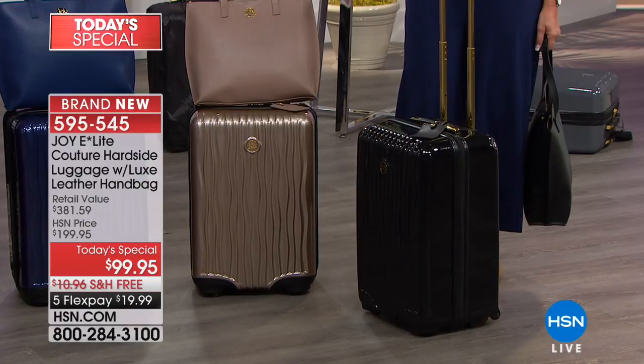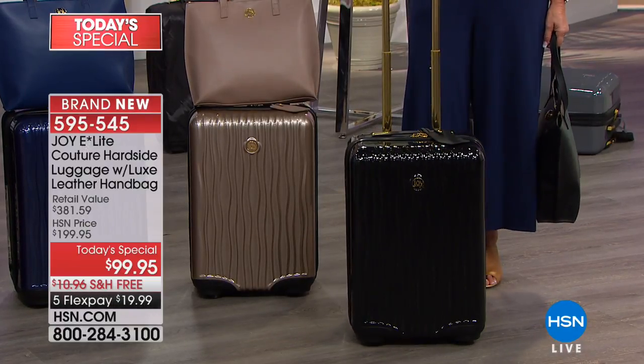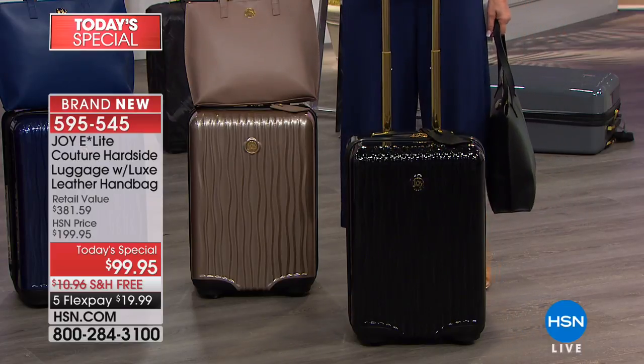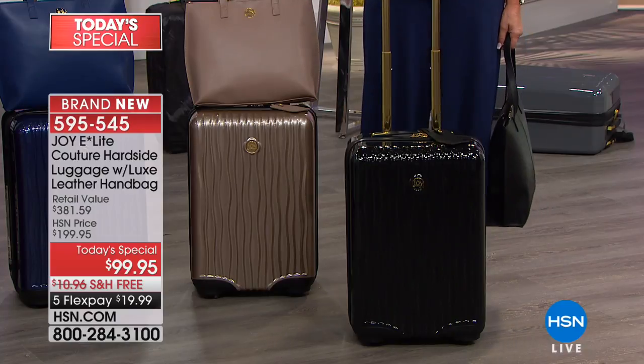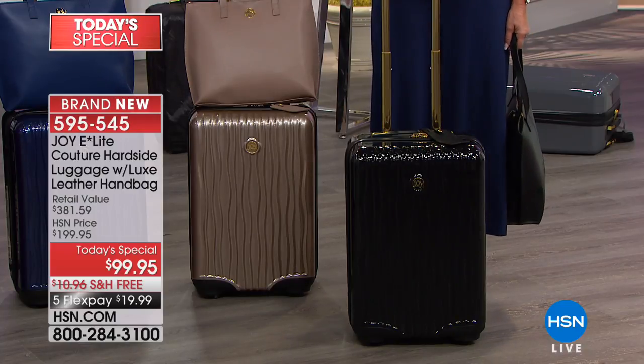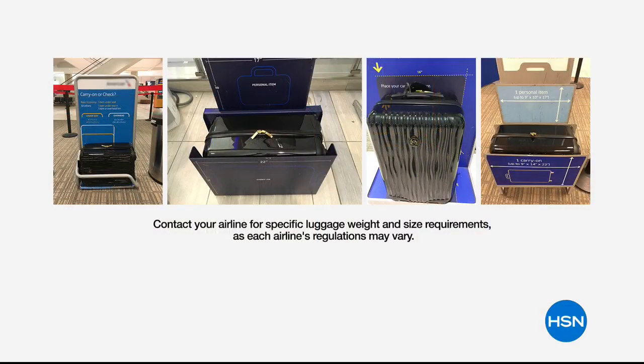And carry-on luggage is the most important piece of luggage you have to have in your luggage repertoire because it gives you the ability to not have to check in your luggage when you travel, anywhere, train, cruising, anything. You don't have to check your luggage with your medications or your jewelry in it.